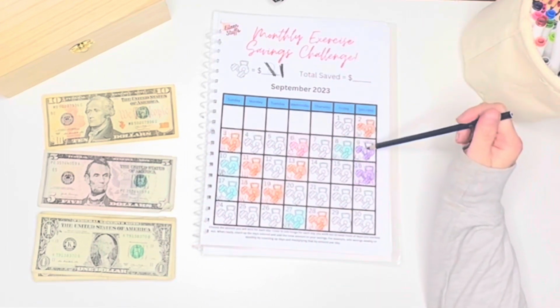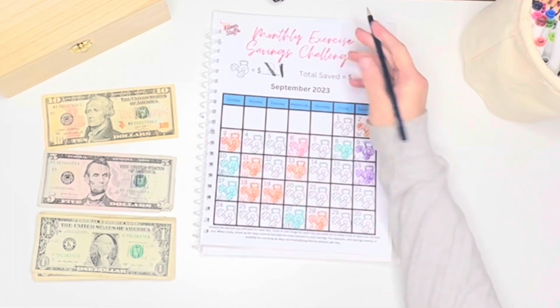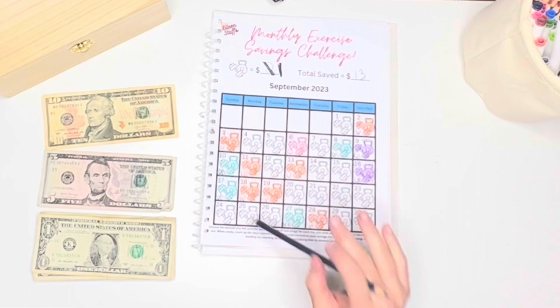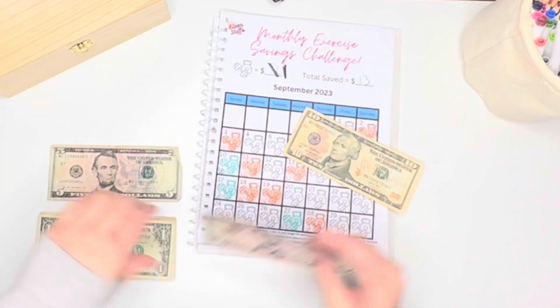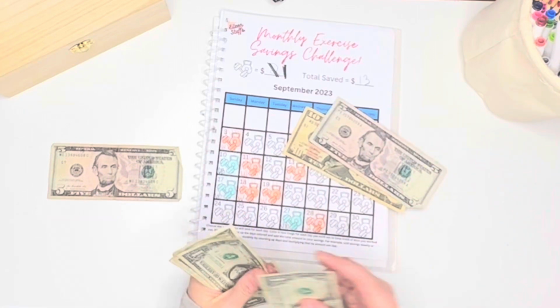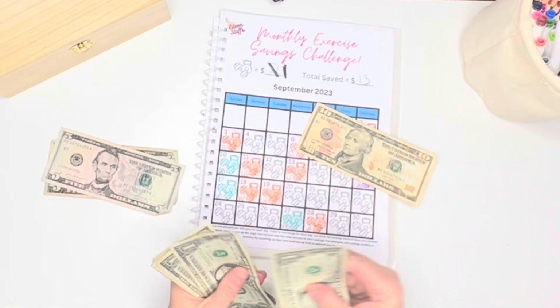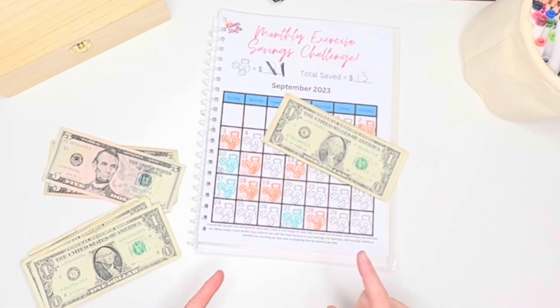We have 1, 2, 3, 4, 5, 6, 7, 8, 9, 10, 11, 12, 13. So we're going to owe ourselves $13 for the month of September. We're going to throw that into the mix. And I'm paying myself. So I paid myself 13, took a 5, realized I don't need a 5, I need 3 ones. And so I put it back. And then I realized I also didn't bring my envelope. So this video is just a hot mess all the way around.